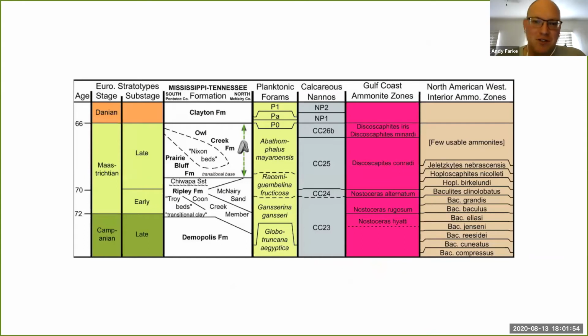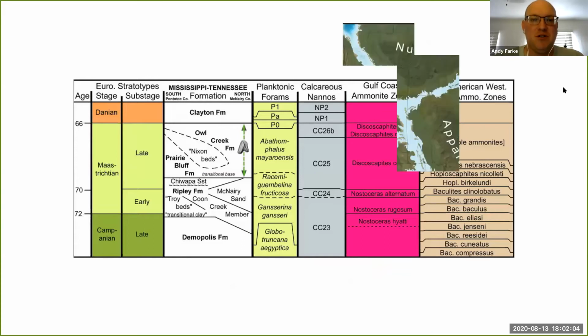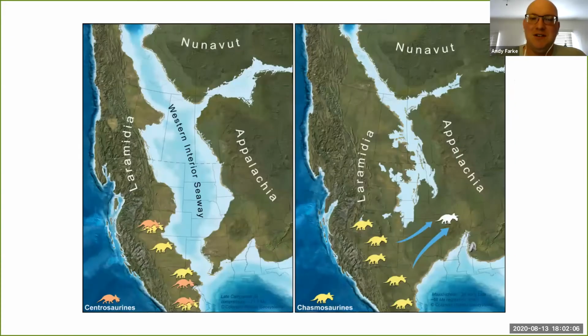And so, using George's geological know-how, we were able to narrow down where it came from within geological time. So we knew it was probably around 69 to 66 million years old. And what that did was it helped us to really revise what we thought we knew about the map of North America at that time.